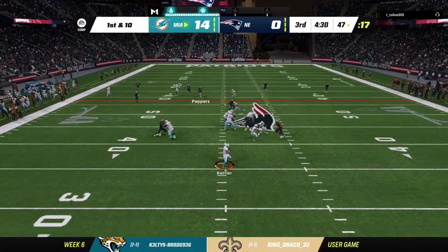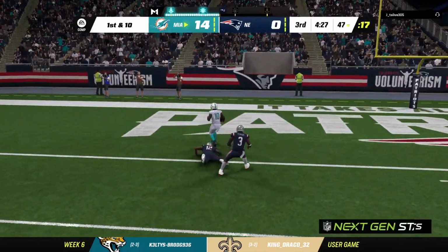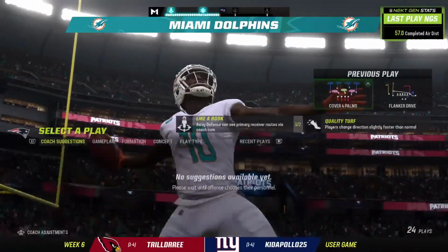They'll look to throw now on first down. And going deep for Hill. And this is taken in at the 5. Touchdown.